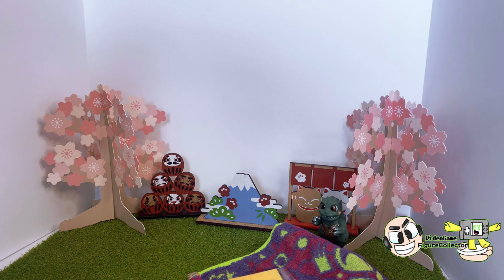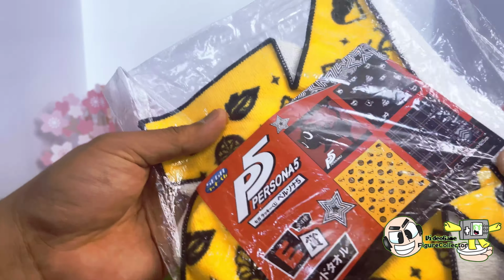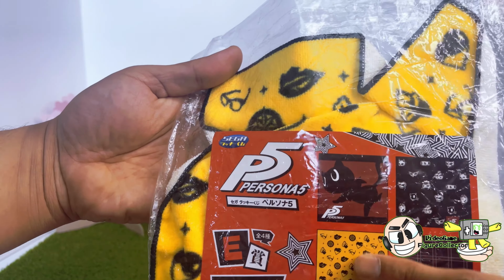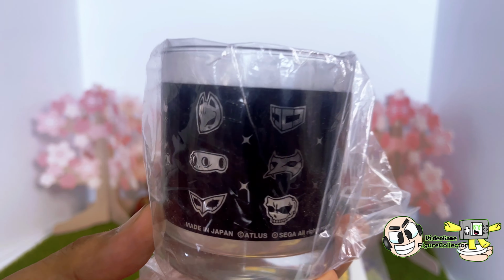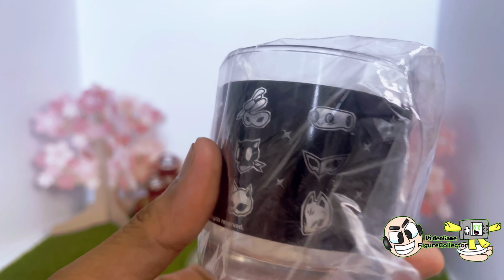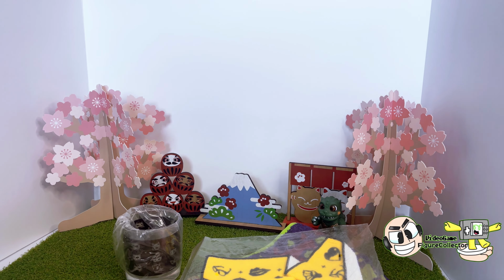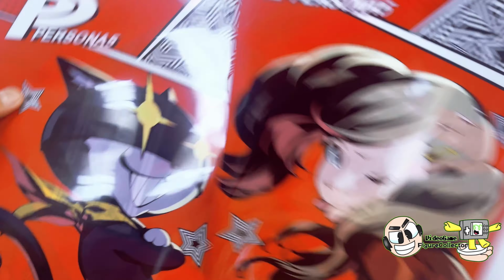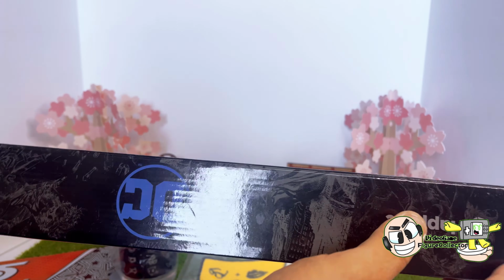Now the next one that we tried to get was when Persona 5 was released, so we got a towel over here. I was trying to get the Joker prize, and after the towel we got this drinking glass, which I think is actually quite cool. I haven't used this for drinking yet, so it's still sealed, as you can see here. Now on another pull we got these Morgana and Futaba folders, so not really winning.